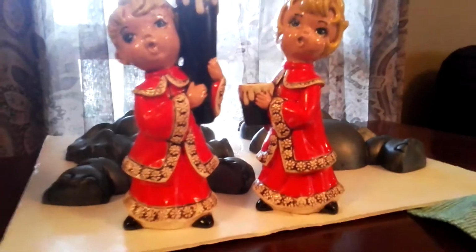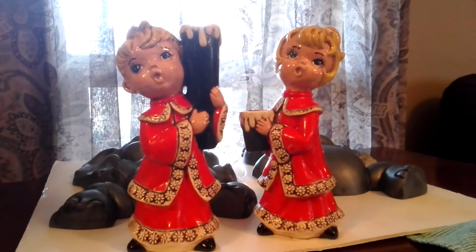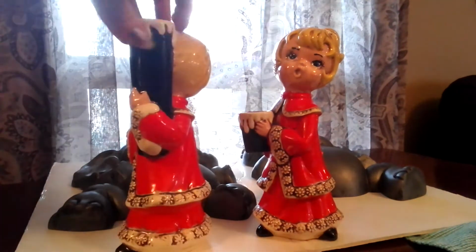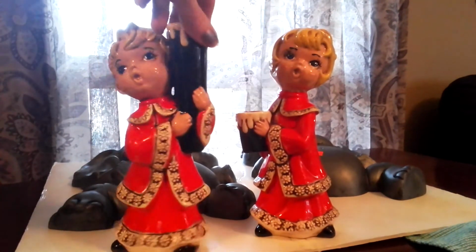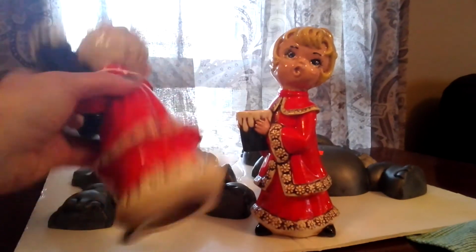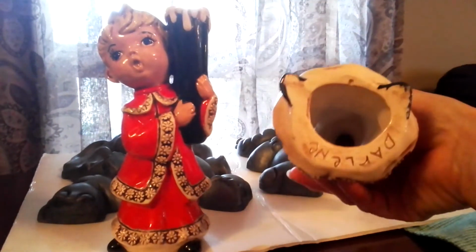I got these 2 ceramic pieces because we knew we were going to come back the last day, but I didn't want to leave them because they're just so cute. I just love them, and they were in excellent condition. I didn't really see any chips, but I love their faces. The little boy and girl angel with the candle holder. Somebody named Darlene did a fabulous job.